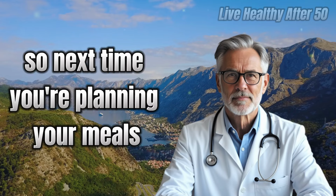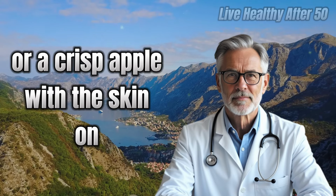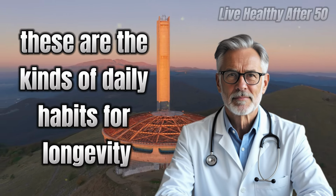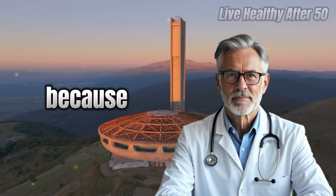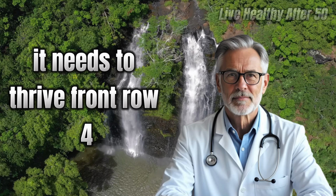So next time you're planning your meals, make space for something colorful. A handful of strawberries, a whole orange with pulp, or a crisp apple with the skin on. Simple choices with powerful long-term benefits. These are the kinds of daily habits for longevity that make aging smoother, stronger, and more joyful. Because staying well-fed shouldn't mean sacrificing flavor. It should mean feeding your life with everything it needs to thrive.